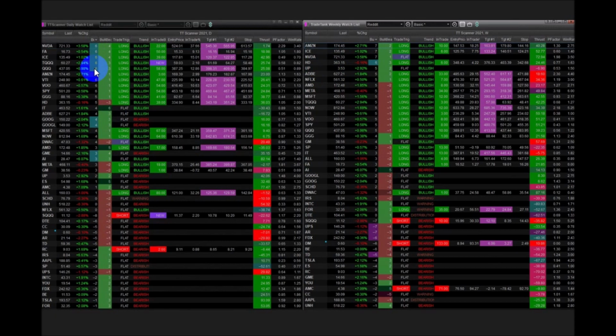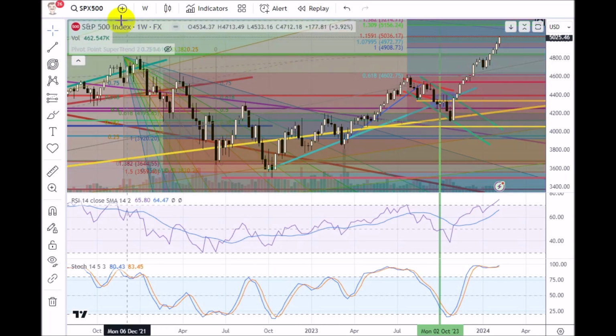A bunch of 33 thrust triggers here at NVIDIA, FA, ICE, TQQQ, QQQ. Amazon doesn't have it. And then Google's got the 33 thrust. GameStop has got a 33 thrust, and AI's got a 33 thrust. So now AI's got the pop shift trigger here weekly, which is good. And AI has the 33 thrust trigger here, which is good. This might be a really great little setup. Let's take a look at it.